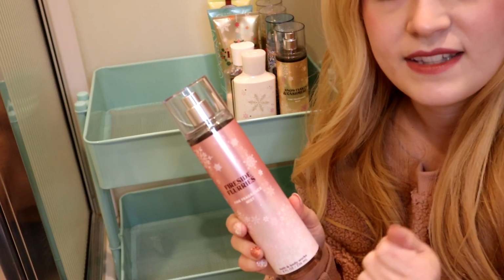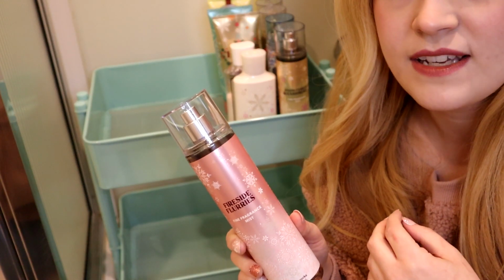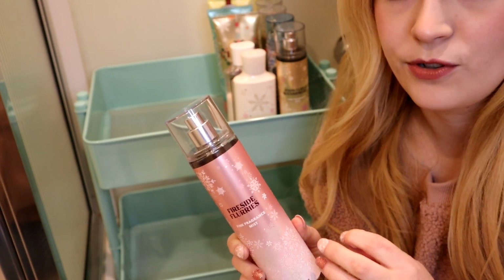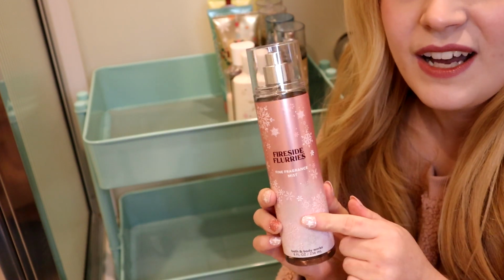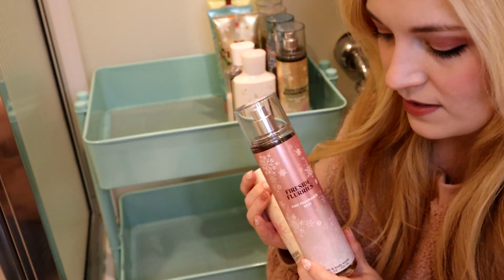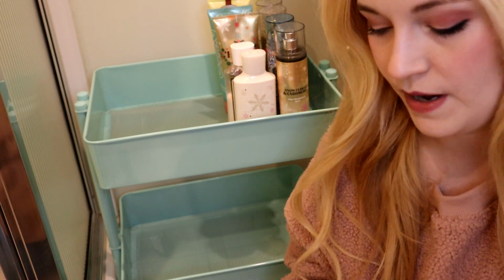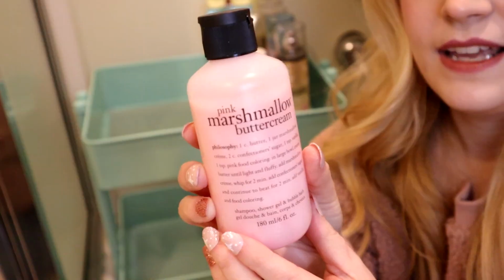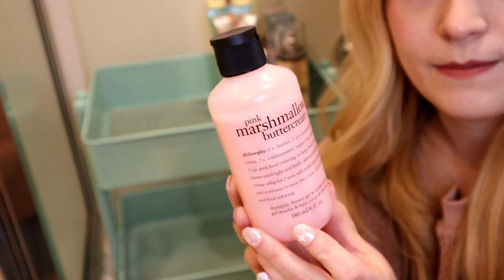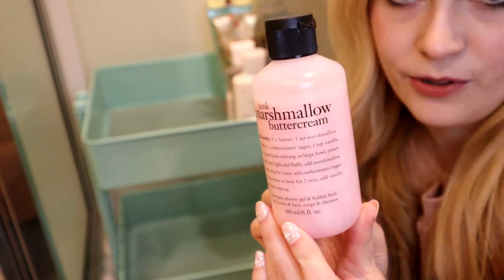So once it's been on my skin or on my clothes for a couple hours, it really sweetens up, and I really like what fragrance is left behind after it's been drying for a long time. So I've been actually really enjoying this one. So I'm gonna put that in the rolling cart. I also have a body wash to pair with it. It's not Fireside Flurries. It is another Philosophy body wash, and this one is Pink Marshmallow Buttercream. So I'm gonna pair that with the Fireside Flurries.